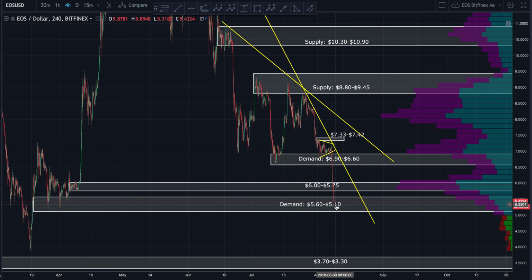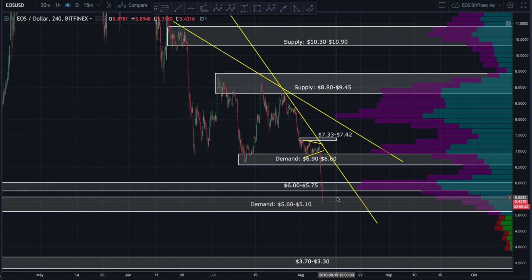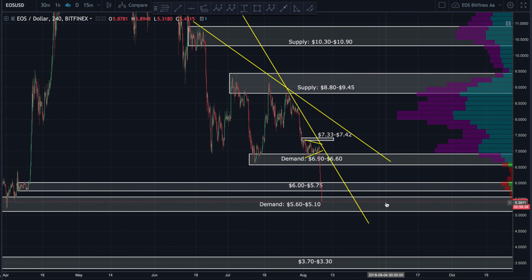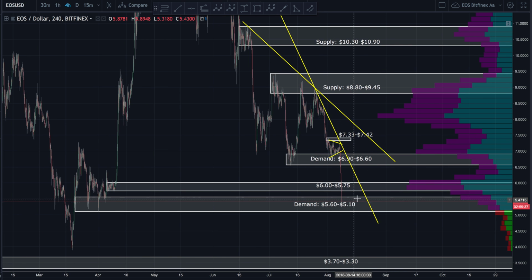At the same time, it could come in, catch the bottom of this support, and impulse right back up. Now, unless we have any kind of news to drive an impulsive move like that, I don't see it happening. I can see maybe some sideways movement here at about $5. That's very possible, guys, for sure. Sideways movement at the $5 area, very, very possible. Maybe even slowly coming down here and then impulsing up.